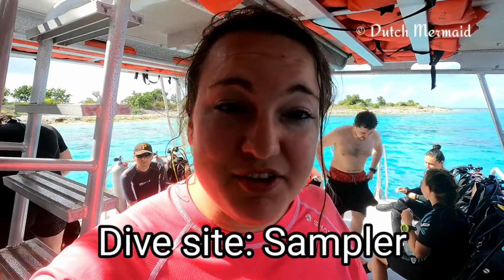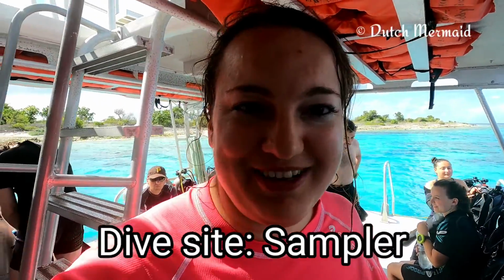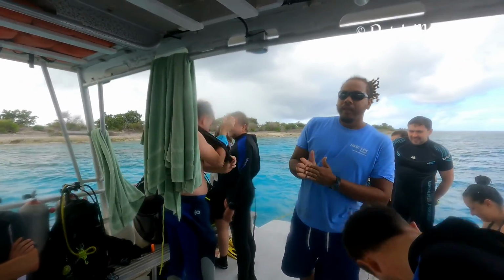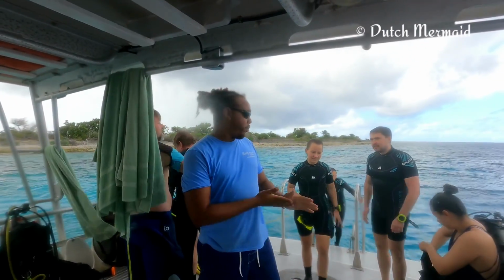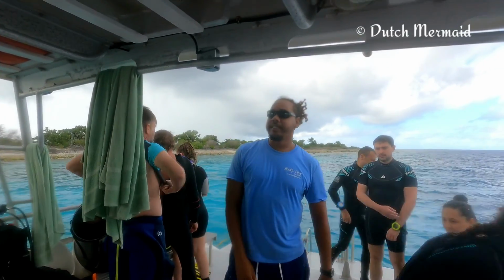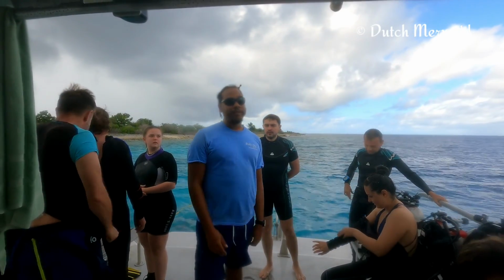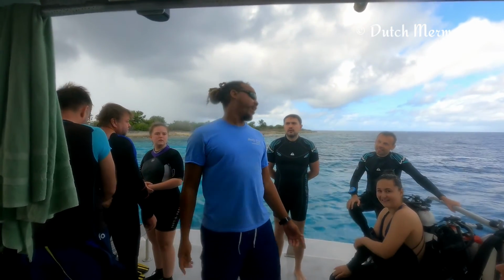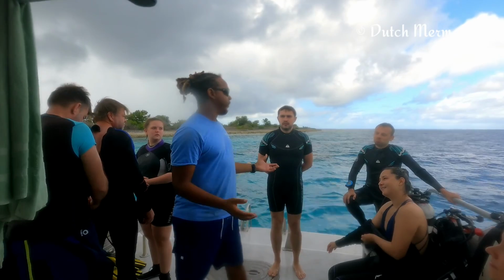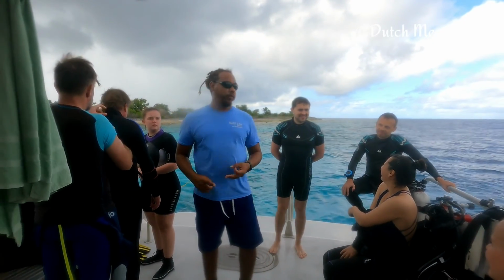The dive site on the north that we're gonna dive is called Sampler, and it's time to listen to the briefing. Okay guys, welcome to north side of Klein Bonaire. We are by the dive site Sampler. Everything you want to see from Bonaire, you can see it here. You can see sponge, soft coral, hard coral.